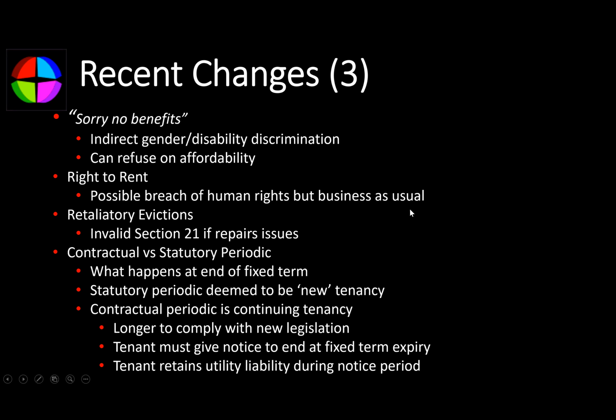The tenant must also give notice to end a fixed term expiry under a contractual. With the statutory periodic, it was a bit of a grey area as to whether or not a tenant could walk into the office or drop the keys to a landlord on the last day of the tenancy without giving notice. Also with the contractual, the tenant retains utility liability during the notice period. It's a big issue under statutory with council tax. If a tenant notifies the council that they've vacated the property, they take it as that day rather than at the end of the contract. So it gives us a bit more flexibility on that side of things.